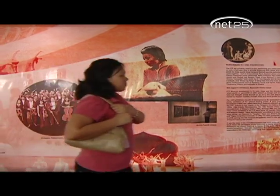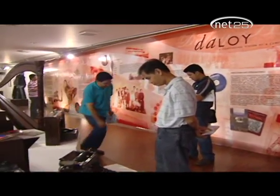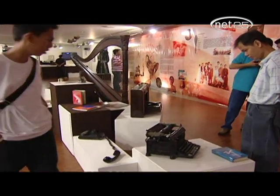And the CCP is hosting this. So, in connection to Daloy. Daloy meaning current, Daloy meaning flow. And it's a very good way to energize the event and the space itself.